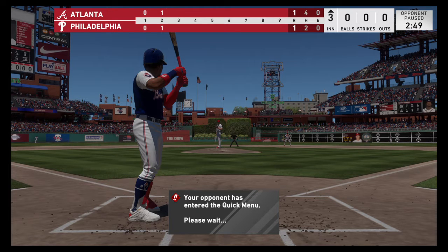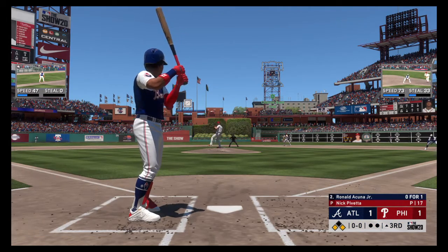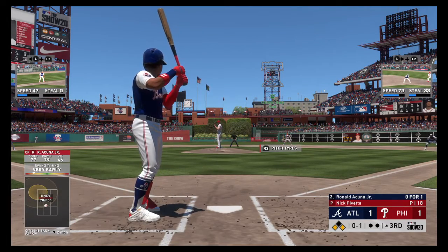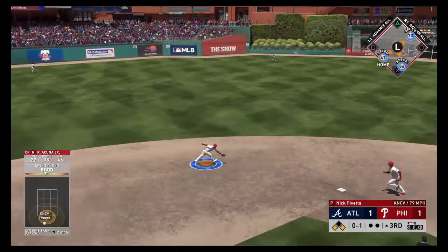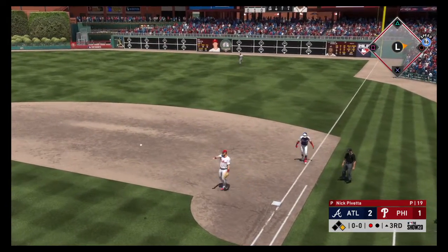The center fielder, number 13, Ronald Acuna Jr. And here's Ronald Acuna Jr. now, as he comes up empty on a pitch right down the middle for strike 1. 0 for 1 here in the early going. A bouncer up the middle. The tag, and he is out. Throw to first, not in time, so they'll settle for 1 out.